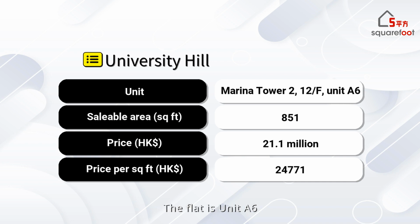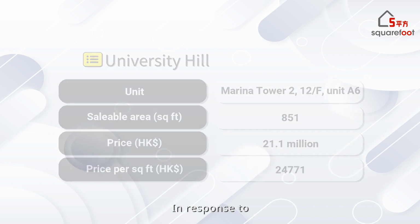The flat is Unit A6 on the 12th floor of Marina Tower 2, 851 square feet in size with a 262 square foot terrace, 472 square foot rooftop, and storage room. The four-bedroom flat sold for approximately 21.08 million Hong Kong dollars at 24,771 Hong Kong dollars per square foot, both record-breaking prices for the Yau King Lane project.